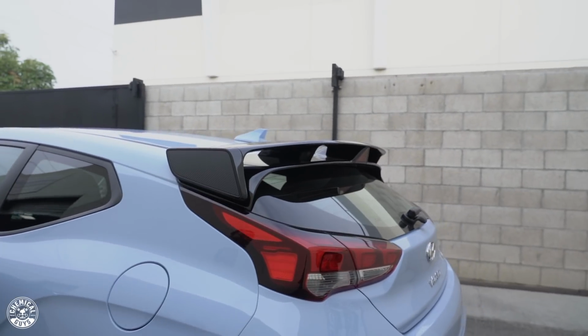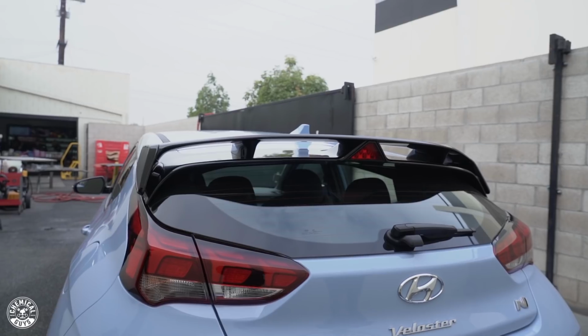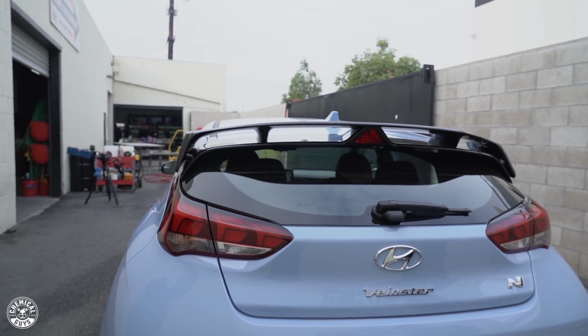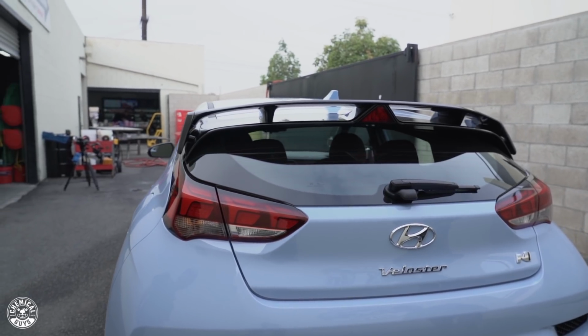Now coming up to the rear end, I definitely appreciate a very thick and chunky back end on a vehicle. So I fell in love again with this. The design of it is really cool. The light fixture is really, really cool on here.